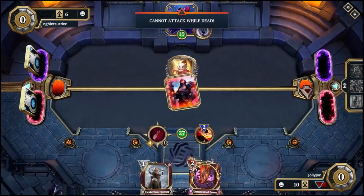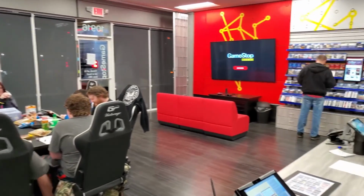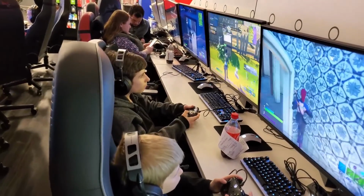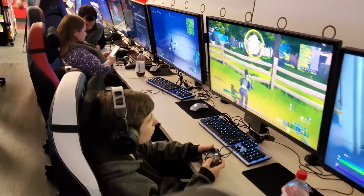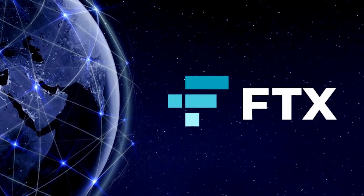The Gods Unchained deal complements GameStop's existing cryptocurrency and NFT initiatives. Players can load their GameStop wallets with NFT trading cards, which can then be used to purchase in-game cash that goes by a very funky $Gods on the FTX platform, as well as more trading cards from the GameStop NFT marketplace.